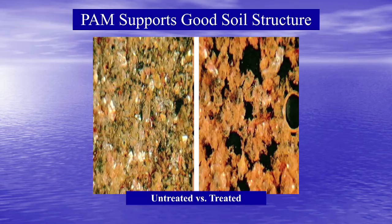Here's actually a photomicrograph. On the left is poor soil structure. This is both sandy soils, and on the right is a more open soil structure after it's been treated with the polymer. The polymer helps hold and temporarily provide good soil structure.